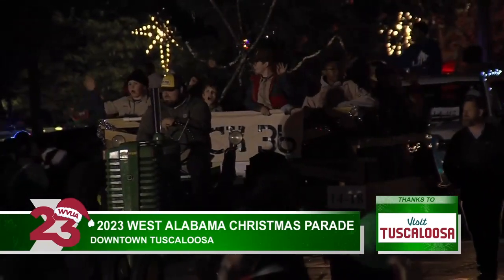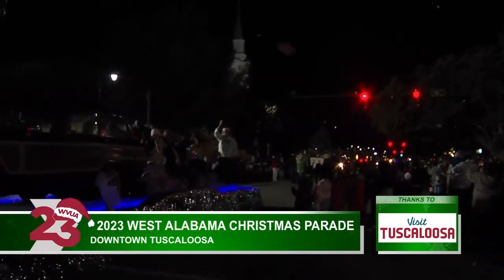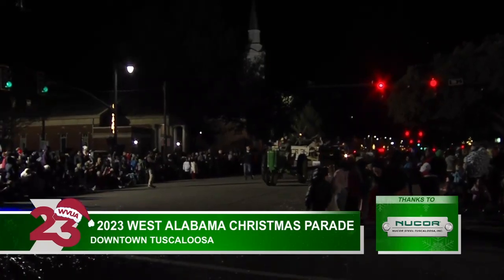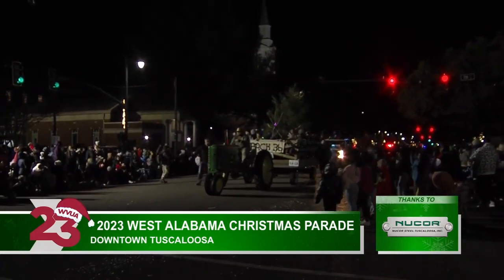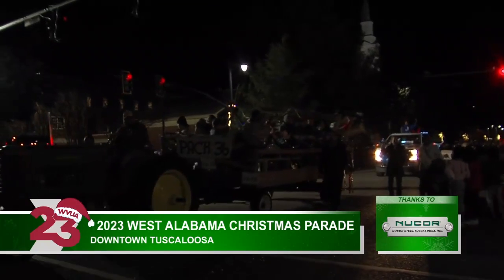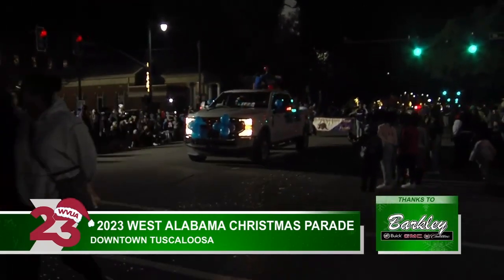And here's Cub Scout Pack 36. They're on a tractor that I'm seeing here. And look at them go. Oh, I'm absolutely loving this. The city of Northport's Christmas vacation. Oh, wow. They're waving at us. Yeah, those are Northport City Council members on there. There's District 4, Councilwoman Jamie Dykes, waving at us. They got a pretty cool car up there on the top. And there's that Pack 36 Cub Scout right there. A John Deere tractor pulling them.